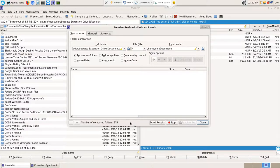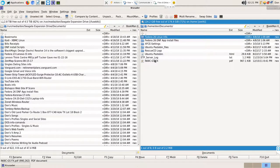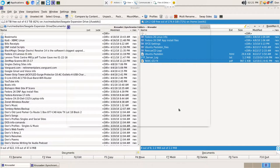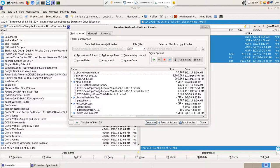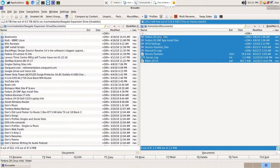But on my Fedora 23, if I just hit sync directories, it goes real fast. I think it only compares the folders. Maybe there are some settings you can change. But see, like now it's already compared 500 something folders, and it's going to take forever because this is my backup drive. It's got a jillion folders. So I'll select everything, right-click, and say synchronize selected. And evidently, on my Fedora 23, it's doing that. See how fast that is?